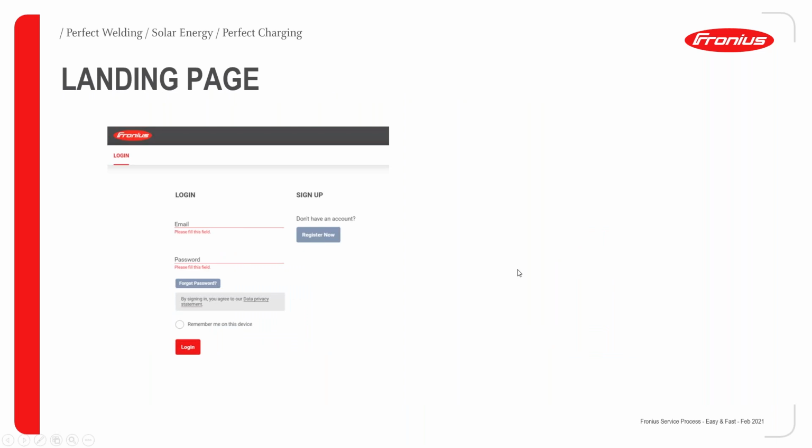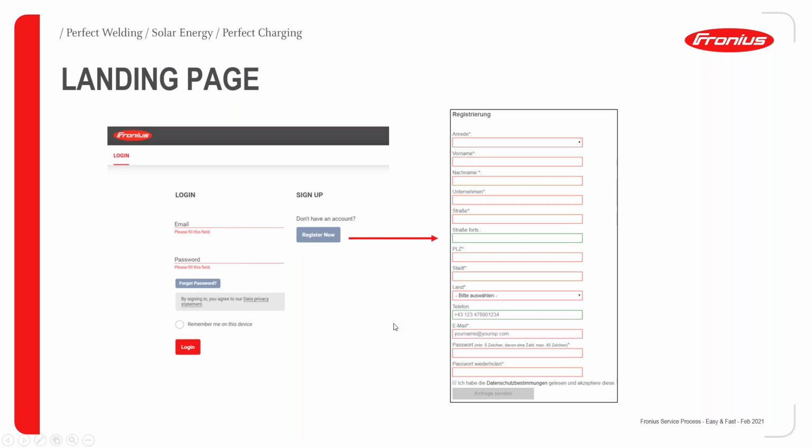As soon as you enter sos.fronius.com, you will reach this login page. If you have an account already, you can enter. If you don't have an account, you can register for an account for your company. You have to fill in your name, email address, company address, and telephone number, and create a password. Also, if you are a new customer for FRONIUS and do not have a customer number, you can create it in this app or page by agreeing to the terms and conditions. After submitting this, you will receive the customer number by email.